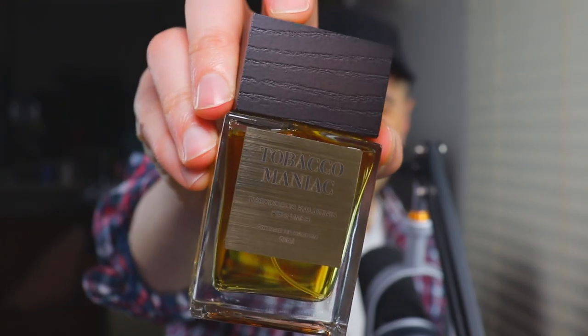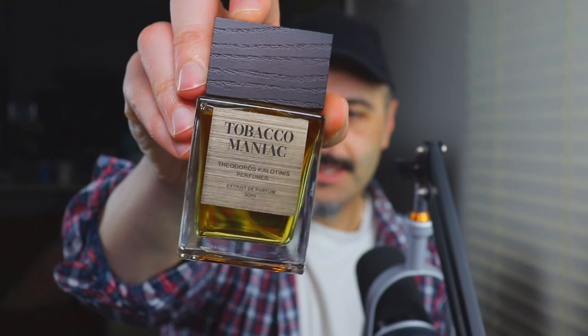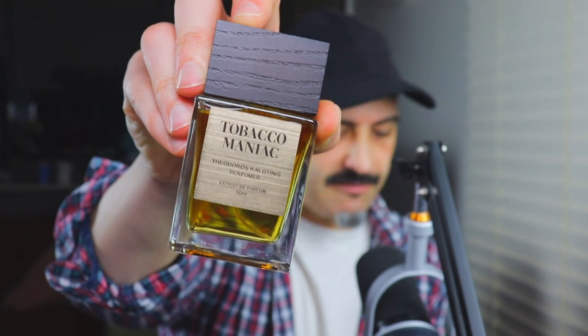Anyway, the next one I'm going to show you is, again, by Theodorus Kalotinis. This one is called Tobacco Maniac. And it kind of looks like this. It's a different bottle because this is an extrait de parfum, whereas the Mentor was an eau de parfum.